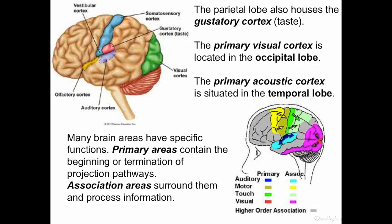The parietal lobe also houses the gustatory cortex, and that encodes taste. Gustatory is taste. And then in the back here, we have the occipital lobe, and the occipital lobe has the visual cortex in it. We'll just do a few of those. And then the temporal lobe has the primary auditory cortex in it. That's also known as the acoustic cortex. So acoustic and auditory are interchangeable. All right.